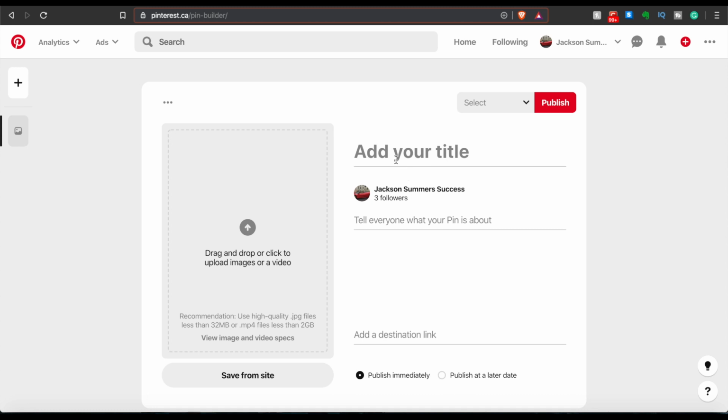And the great thing about it is if you decide later on that you want to promote this pin, you can do that through Pinterest ads, and you can set out the targeting by their behaviors, by what they're interested in, just like Facebook. Obviously, it's not as targeted as Facebook is because it's not as big of a platform. However, it's quite good, and you can set your daily budget just like Facebook.